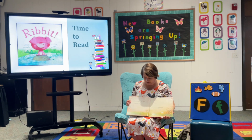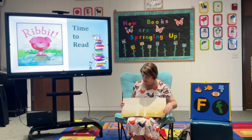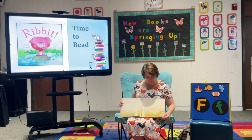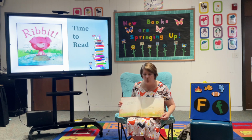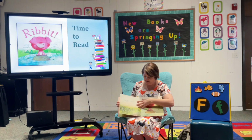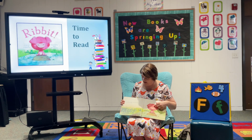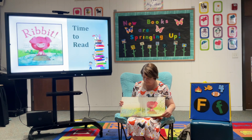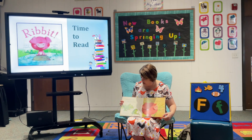Once upon a time, there was a pond that was home to a family of frogs. It was their pond, and they were very happy living there. But one morning, they discovered a surprise visitor. Who do you think is there? Oh, maybe. Let's see. It was a pig! A little pink pig sitting on a rock. "Goodness," said the frogs. "Why is there a pig in our pond?"